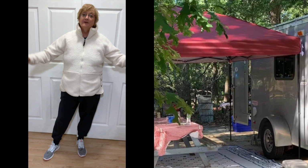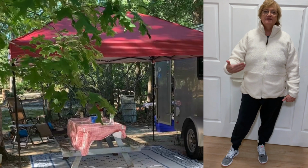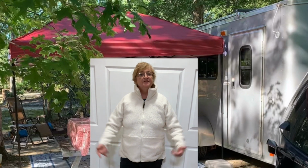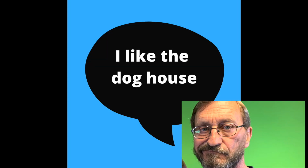So that's it, everyone. We came up with some things we use the camper for when we're not camping. But I'm sure you guys have many more ideas. So you know what? Put them down below in the comments. We'd love to know some of the creative ways that you use your camper.